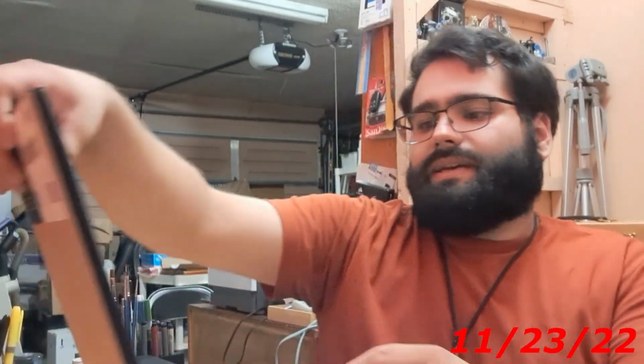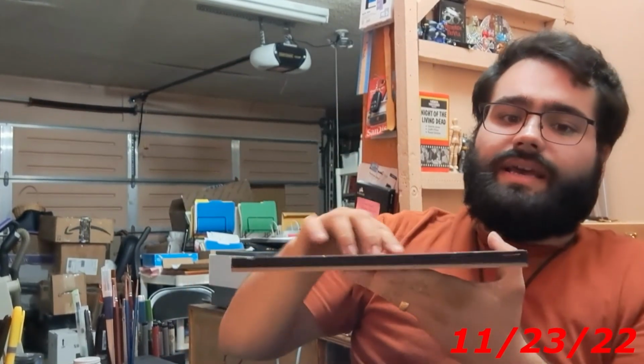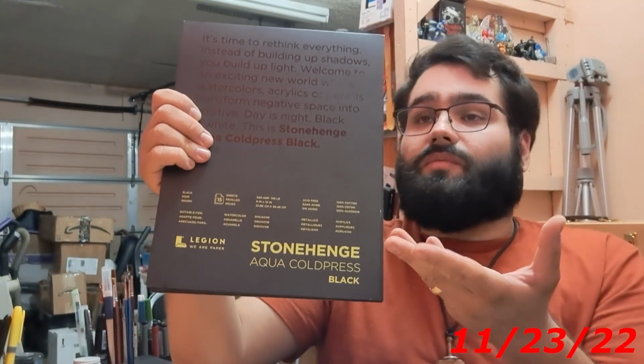And the last thing I picked up is this. This is Stonehenge Aqua Cold Press Black Paper. So instead of being normal cold press watercolor paper, this is cold press black paper. I can't wait to do something with it. I really like the texture because it has that cold press texture. But the fact that it's black means that I can use some really cool iridescent watercolors. I can use some of my metallic inks.